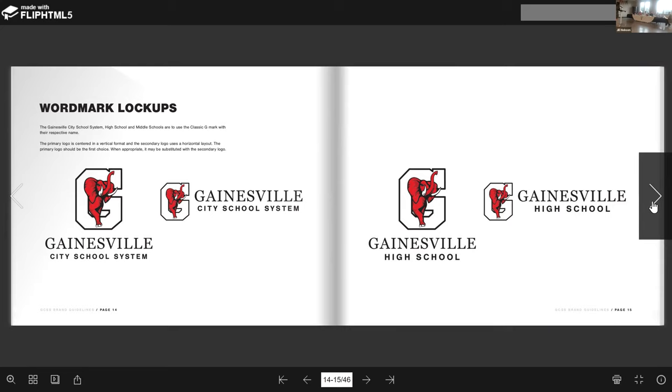So you'll see our first font is the Georgia font. That's what the word Gainesville is always in. And then Memphis font is what the school name is in. So we have the Gainesville Schools, Gainesville High School, and both Gainesville Middle School campuses represented in the classic key.